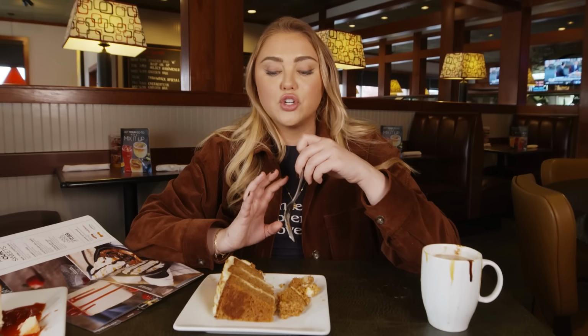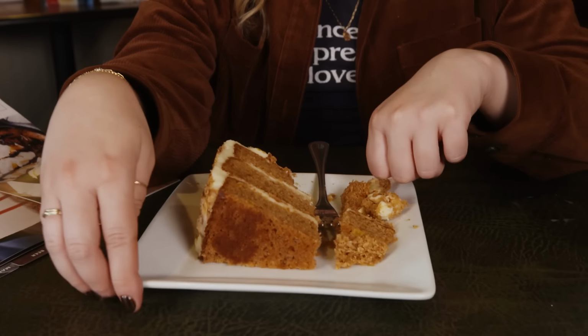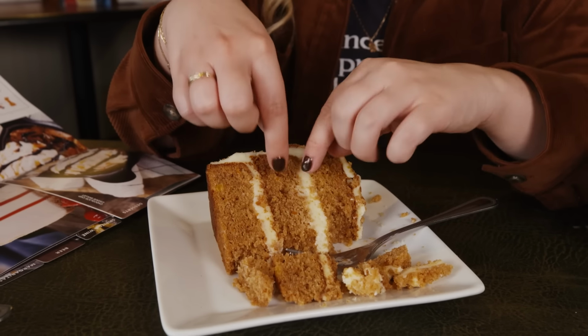It has a really lovely warmth to it from that kind of like cinnamon clove flavor going on. The cream cheese frosting has just the right amount of a little bit of that tang that you need, but still has sweetness to it. And it's also so thick. I'm glad that they layered it like this because for each bite of cake, you're getting the right amount of frosting. So the ratio feels correct.